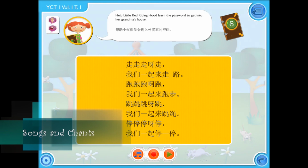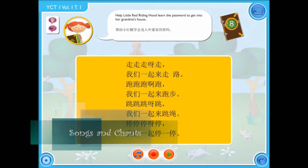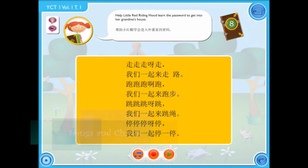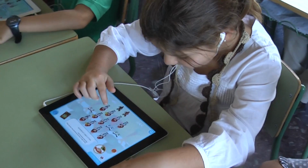All love singing karaoke, and children even more. Once they have learned the song, they can try and record themselves. Their voice will be recorded over the original music and voice. To do that, first tap the music button on the bottom left and then the record button to the right. I recommend you practice the song in the classroom, all together at the same time.